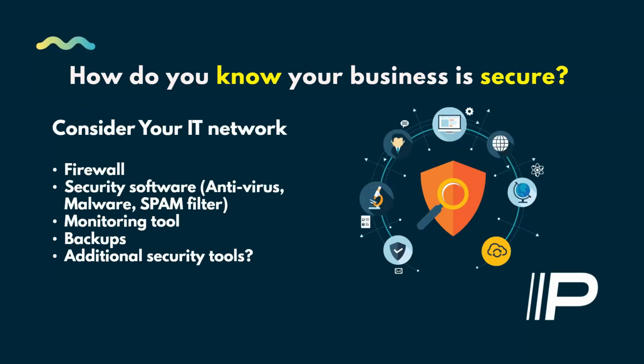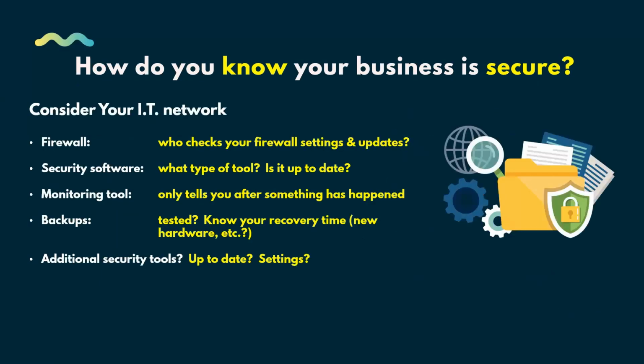But now let's consider your IT network. Here's a bunch of the things that you probably have in place, as most businesses do, for security. You obviously have a firewall. You have your antivirus, anti-malware, probably a spam filter, maybe a monitoring tool. I'm assuming you have backups, and maybe even some additional security tools. Anyway, great to have the tools. How do you know you're secure?